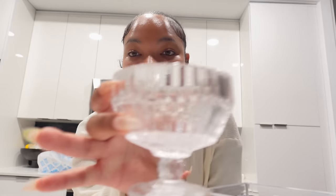I got these little custard cups. How adorable. And these were so affordable. I think they were worth like $5.